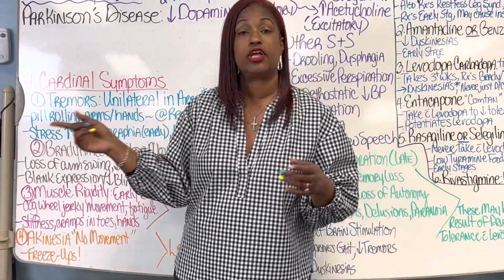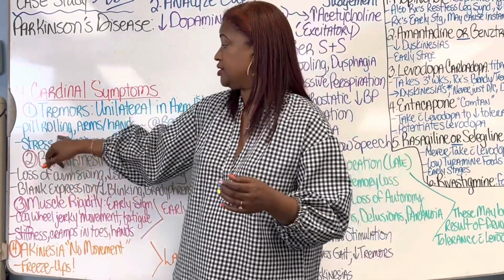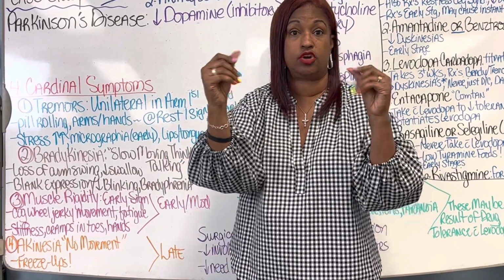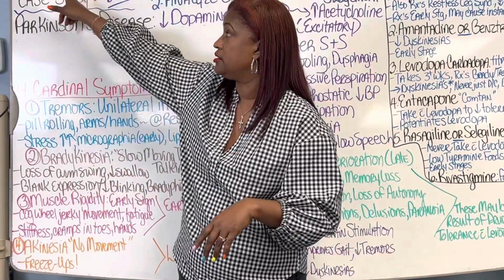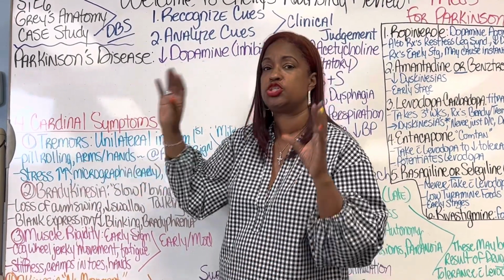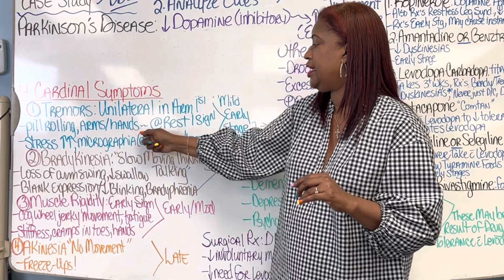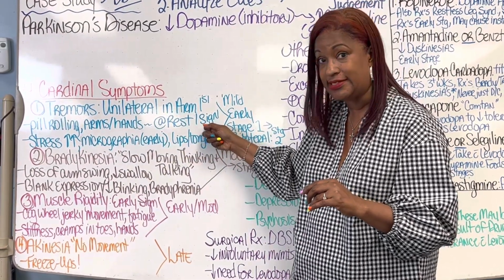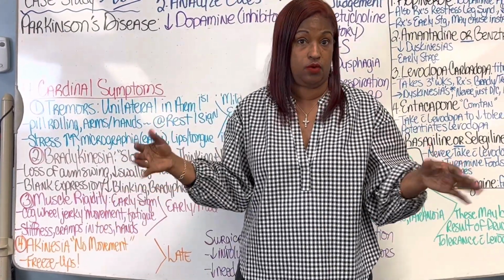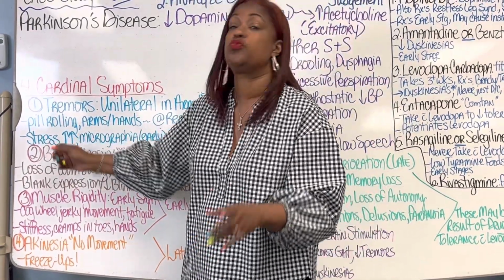You may have learned in school pill rolling, right? Yeah, pill rolling. That's what that is. It means your fingers are doing like this, but again, it's unilateral at first, and then you go to both of them. And again, season 1, episode 6 will show you what that looks like. You have this tremor activity in the arms and the hands, even at rest. That's the first sign. You're not doing anything and you're tremoring, right? You're just shaking, okay? Now, stress will make it worse.